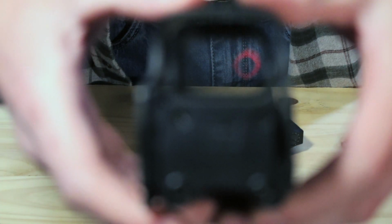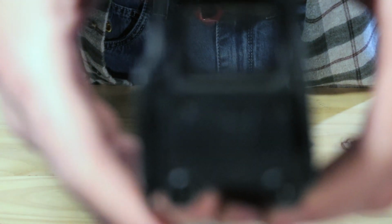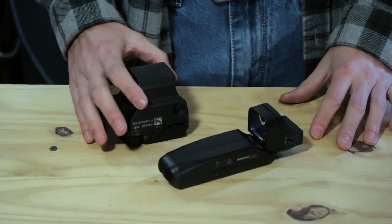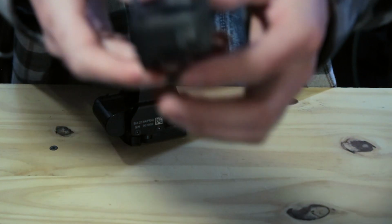When we start moving the optic side to side, you can see it starting to warp a little bit. You see how it stretches to the left and to the right. The sides and the corners are stretching, and that technically is impacting your zero a little bit. Although this technology is still very popular and still used primarily for things like pistols, there are hundreds of optics out there that still use this system, and it does work well. I'm going to show you the difference of what a holographic red dot actually looks like.